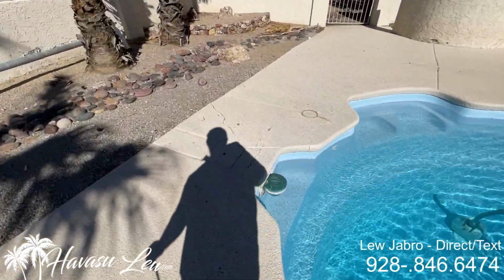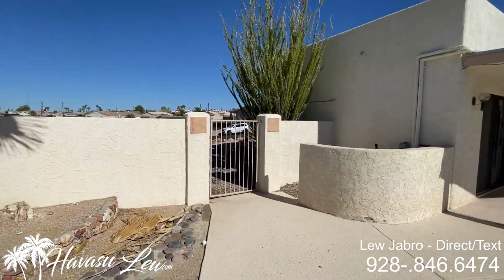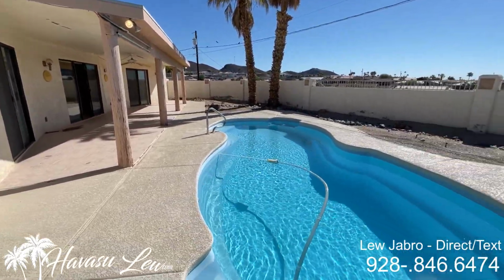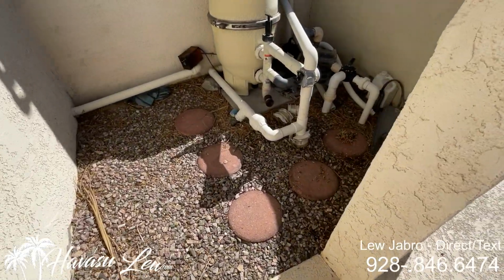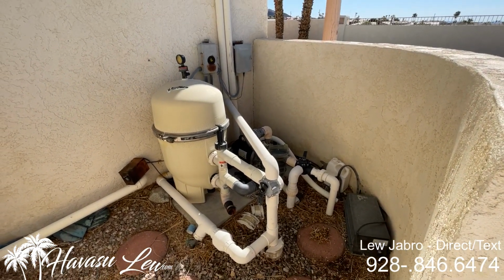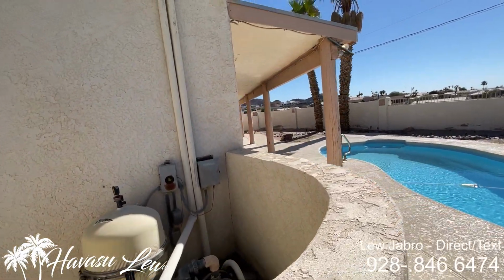Pool deck's in decent condition. Some concrete cracks could be dealt with. You have your pool equipment over behind the wall. Looks like they have it running up the side to a radiator style heating up top.